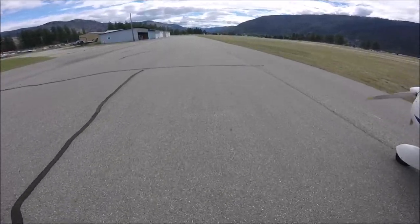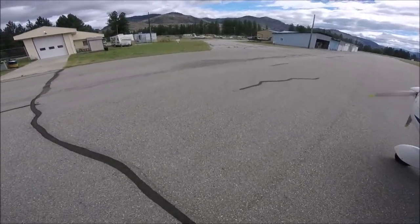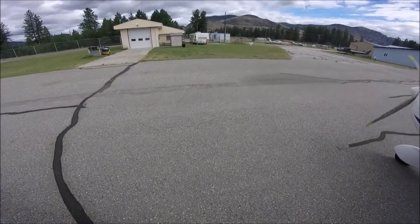And so we pull in there, and that's about all there is to it. So pretty simple flying into a fairly basic airstrip like this. There's no tower or flight services or anyone to talk to. Hope you enjoyed the landing.